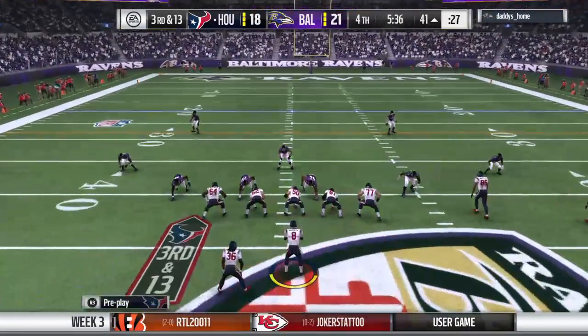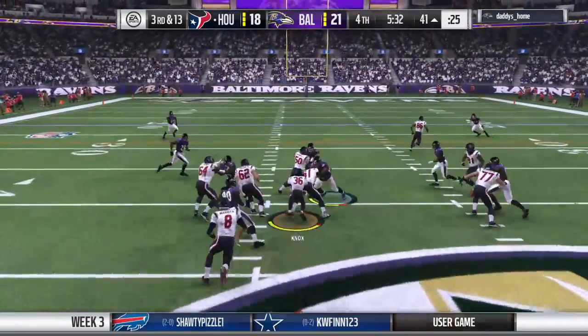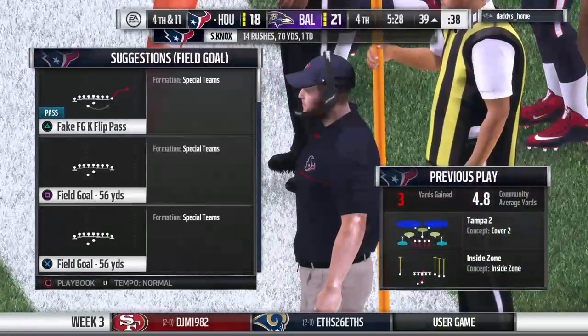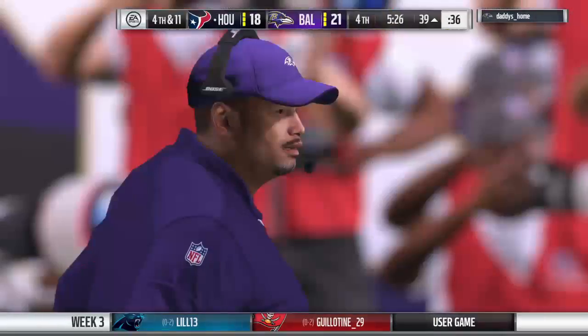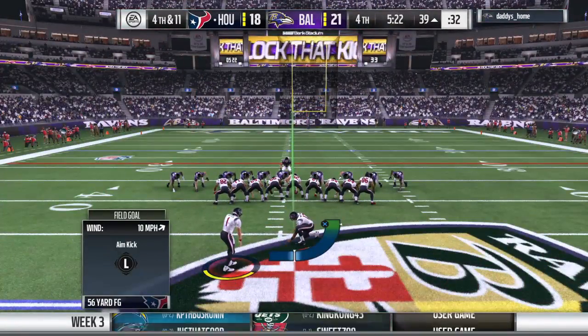And it looks like we've got a dime set here defensively. 6 DBs in the game. They'll run it now out of the gun. And he'll take it inside the 40 to the 39-yard line. Give him 3 yards there as that'll take us to 4th down. So on 4th down, out trots the kicker in a big spot here.